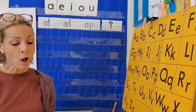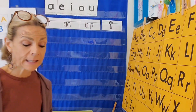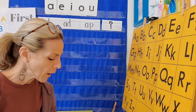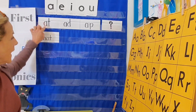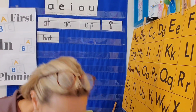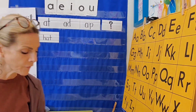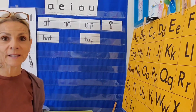All right, I'm going to call out the word. I'm going to place it on the chart, and then I will put it in my grid, at least a few, so you can kind of match up. All right, here we go. First word was hat, and hat should go in the at family, and then, of course, you would write it. You would write it in the grid, and you would use your lowercase letters, of course. All right, the next word I called out was tap, and that goes in the app family.